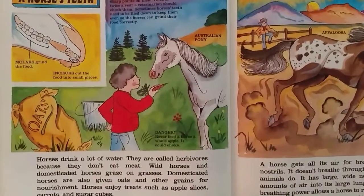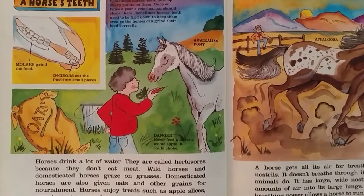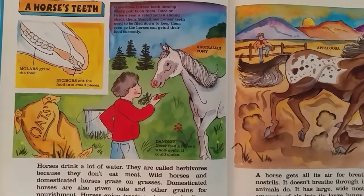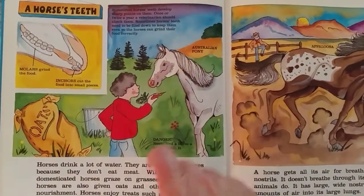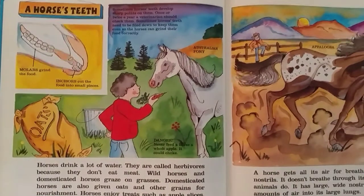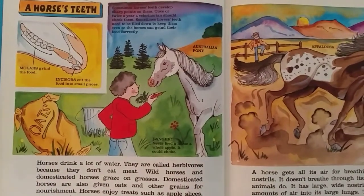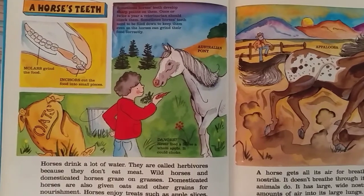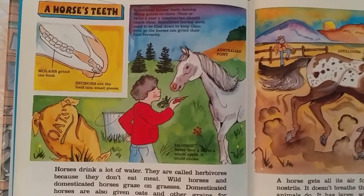Horses drink a lot of water. They are called herbivores. Now think about our song. What do herbivores eat? They don't eat meat, right? They only eat plants. Wild horses and domesticated horses graze on grass. They like to eat grass. Domesticated horses are also given oats and other grains for nourishment. Horses enjoy treats such as apple slices, carrots, and sugar cubes. They love sugar cubes.